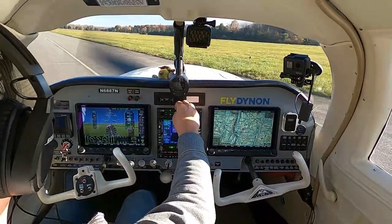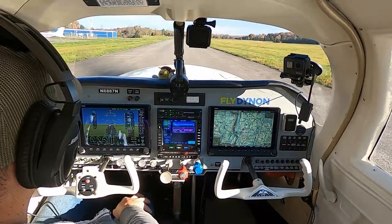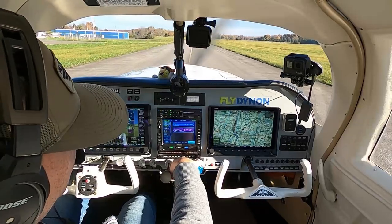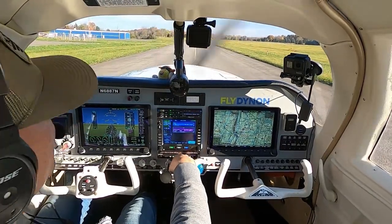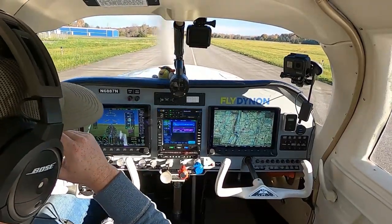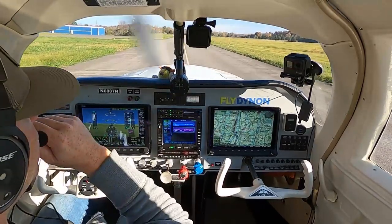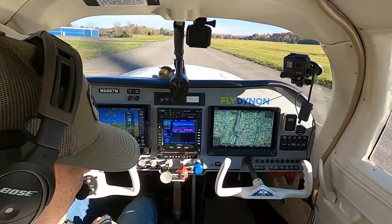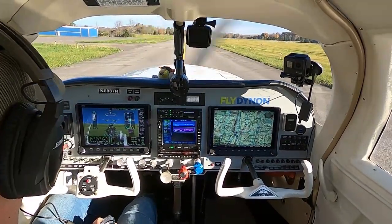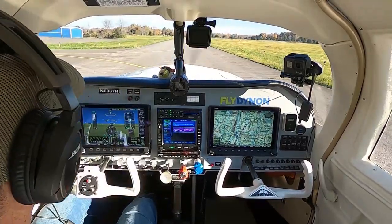Okay, we got the weather. We don't need the lights. I set both barometers. Mixture is out for taxi. And we're good. We're going to head over to Sky Manor. I'm going to go get Joe first, and then we're going to go, probably with the cameras off. So that's going to be okay. And we're all looking pretty good.